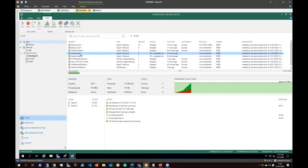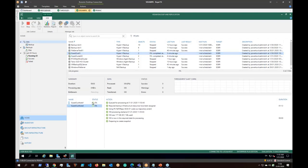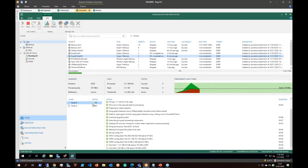We can try it afterwards again and see if it's the same problem. So both are working, huh? Well, I'm not happy about this one yet. It's preparing to create snapshots, yeah. And we'll see if it continues. If it hangs here, you know something is going to go wrong. But this one is doing its job properly.